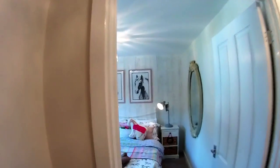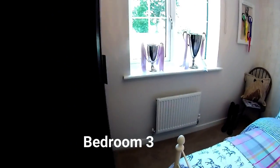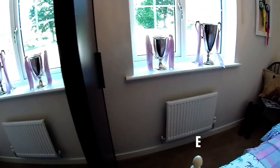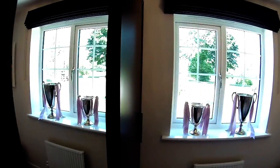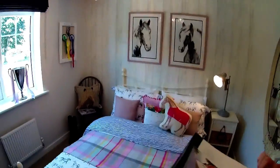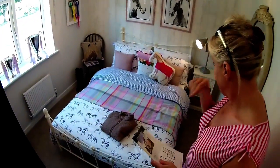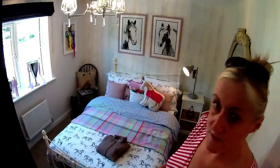Bedroom three, the horsey room. It's nicely presented. Those trophies in the window. Bedroom three dimensions, just over 3 metres by 2 metres 8. Very nice. I like the horsey bedding actually.